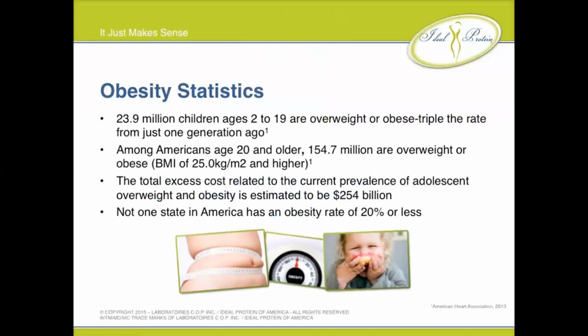Obesity statistics: 23.9 million children ages 2 to 19 are overweight or obese, triple the rate from just one generation ago. Among Americans aged 20 and older, 154.7 million are overweight or obese. The total excess cost related to the current prevalence of adolescent obesity is estimated to be $254 billion. And there is not one state in America that has an obesity rate of 20% or less.